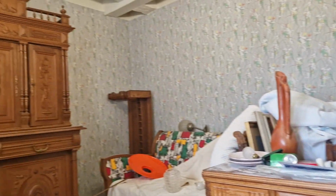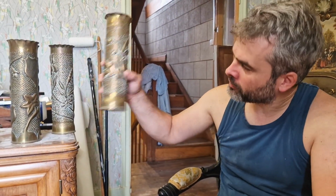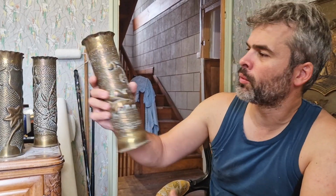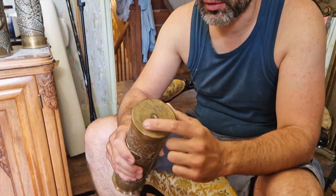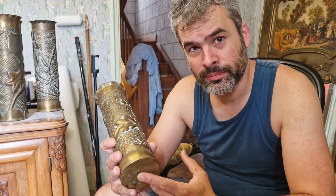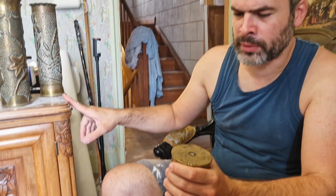Now for our Antiques Roadshow segment of the day. So These were on top of this furniture, and we didn't really know what it was because we thought it was vase for flowers. Yeah. But some of them have a hole under it, and so you can't put any water in that. And so watching them, we figured out that there was numbers under it, and actually, after small googling, these are shell casings. And they have dates on them. They have dates, so all of them are between 1910 and 1917. So they are shells from World War One.